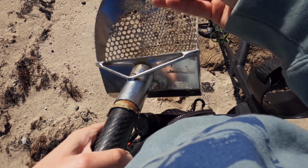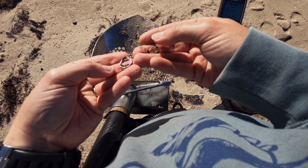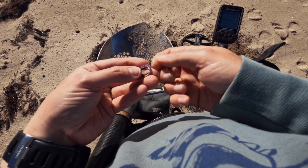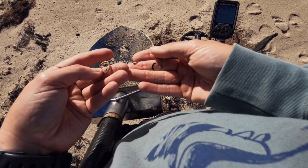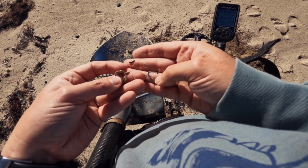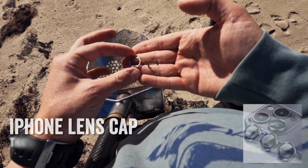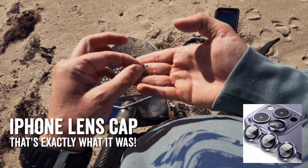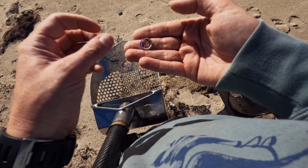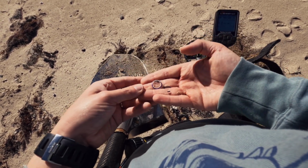What was that thing? What was that? It's falling apart, but I don't know. It's a purple ring of some sort, and this is a clear plastic. You know what? It almost looks like an iPhone cover's camera lens cap or something. It's about the size of the cameras on the back of the newer iPhones. So I do wonder if that was part of a case and they've smashed the case and this bit's fallen off. Anyway, got the heart racing for a second at least. On to the next.